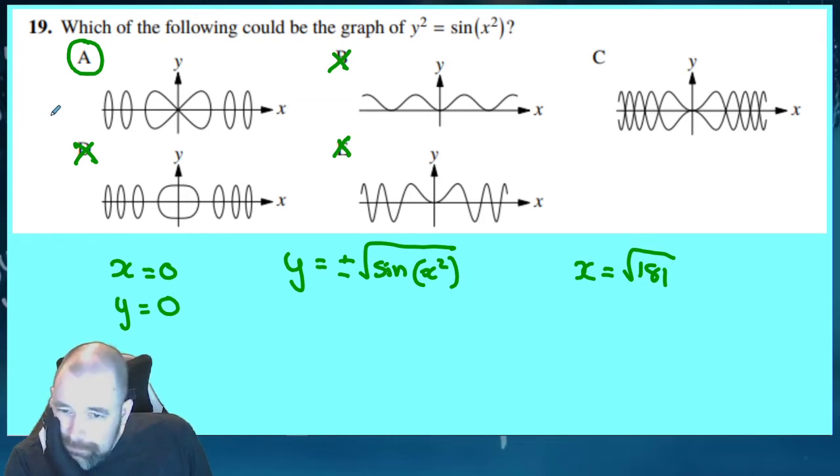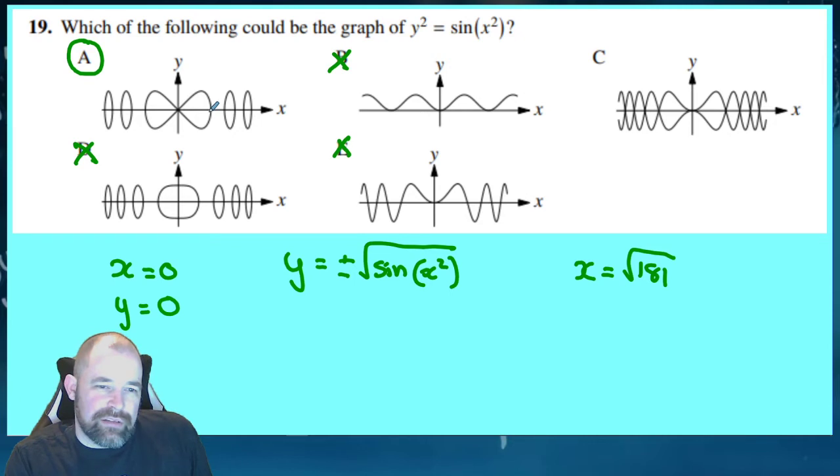Is that right? The reason the gaps get smaller is because it cycles through quicker, because you're squaring x. Weirdly, if I'd done this first, it would be between A and D, because I know you can't get, so if x was root of 181, you'd have sine of 181, which is negative. Yeah, okay, Tim agrees. Thanks, Tim. AJ's already marked this, so I'm sure he knows whether I'm right or not. I'll go with that.